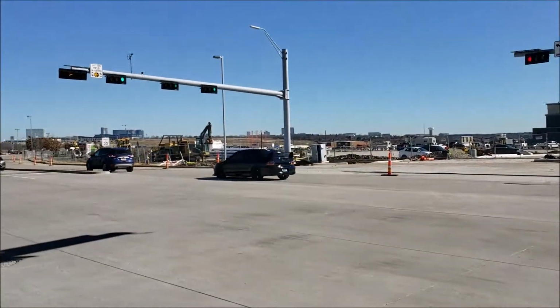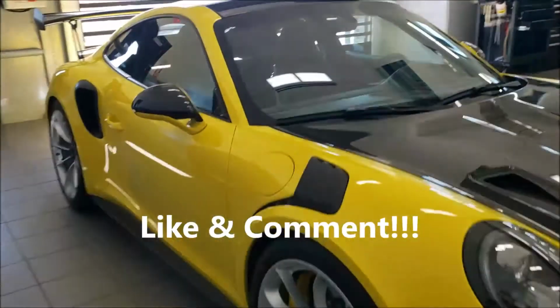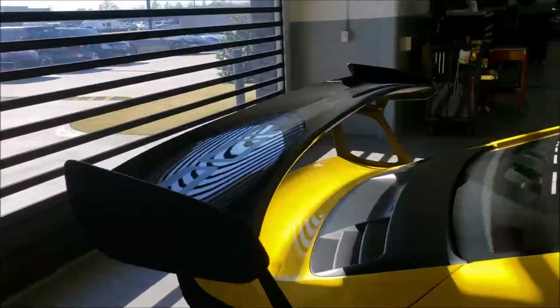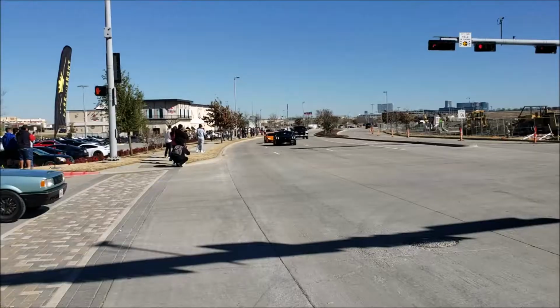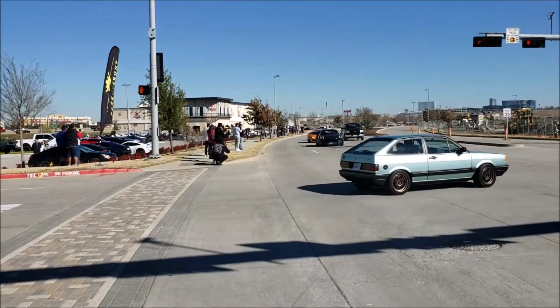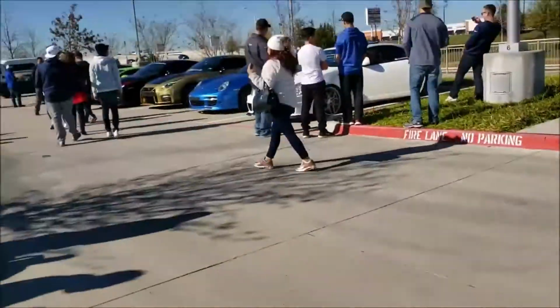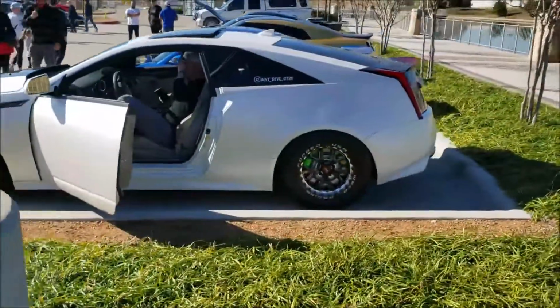That is clean. Man, check out this. That pretty carbon fiber Porsche right here. Looking clean. GT3 RS. That was a GLR. Yo, what the heck? Say that again.